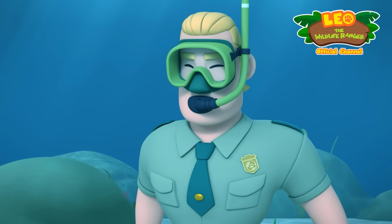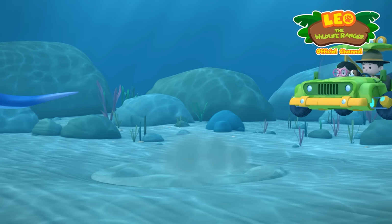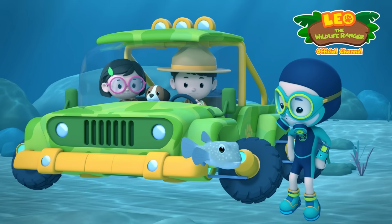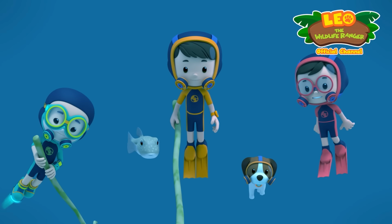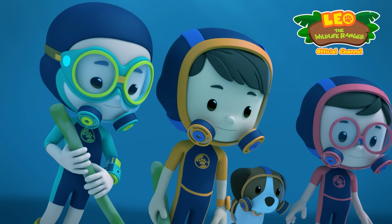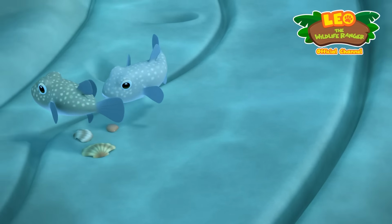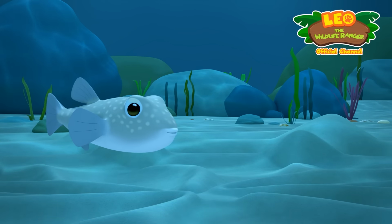I'll lead the whale away with my singing. It's working! The whale is following him! Bye, Ranger Rocky! Thank you! It's just us now, Mr. Pufferfish. Don't worry, we'll help you build your circle. It's beautiful! Look who's swimming over! Yay! She likes the circle!